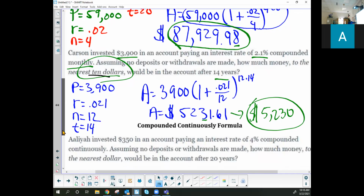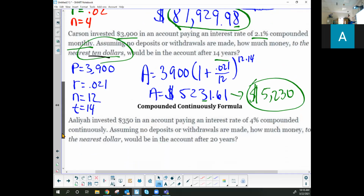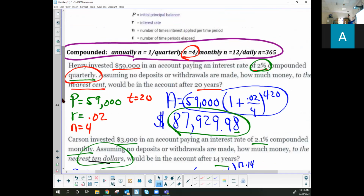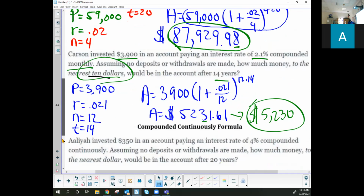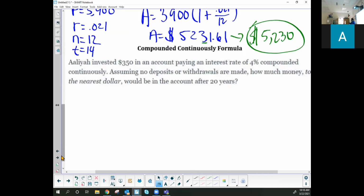So the next one is, I forgot to put the formula on this one here. There's 5 types of compounding. There's annually, quarterly, monthly, and daily. The 5th one is called compounding continuously. What this means is that it's non-stop taking interest, all the time, just constant. So there's a special formula for this one. This one I did not write down. You might want to write this one down. I forgot to put it on the notes.